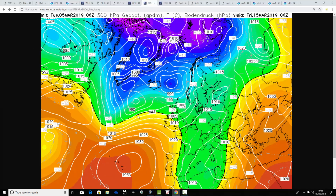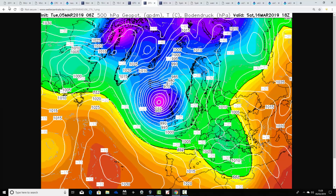The low pressure then slips away to our south, pulling down some quite chilly air from the north as it does so, but then we're back into these westerlies as we go to day 10, which is Friday the 15th of March, looking unsettled, wet and windy weather returns off the Atlantic. Then it goes stormy on the 16th of March. This is just a little bit beyond day 10, but it looks quite stormy.